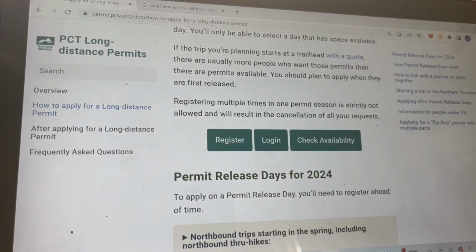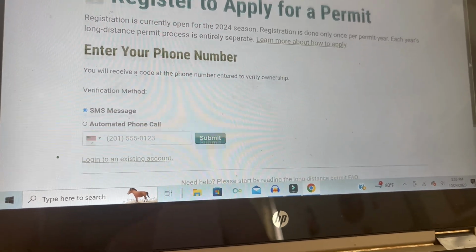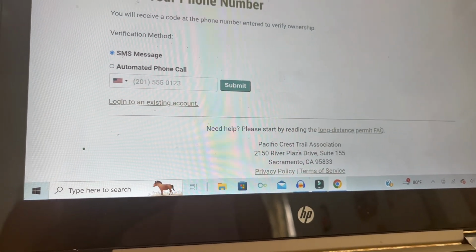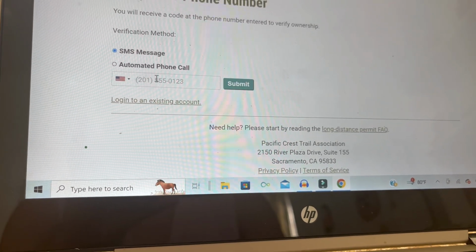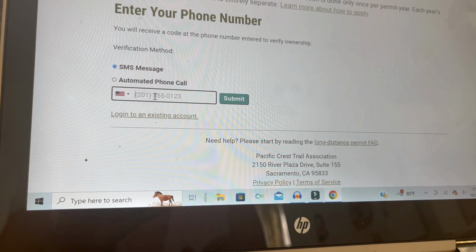Okie dokie, I am back from work, hence this. All right, so let's look. It's definitely past 1:30 and let's get this registration started. All right, back to this page. I'm going to register. You have to send them a phone number, so I'm going to type my phone number in and then submit.